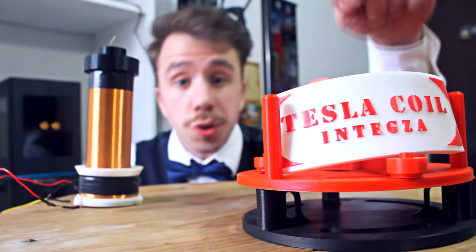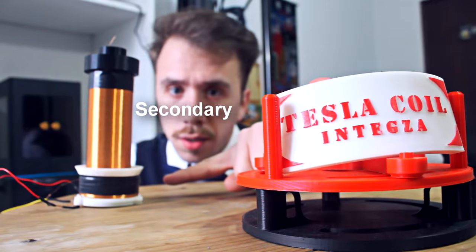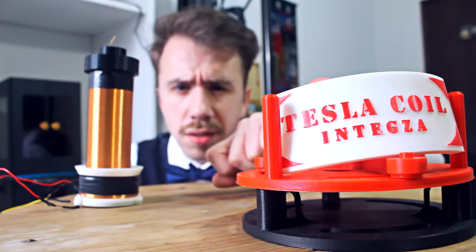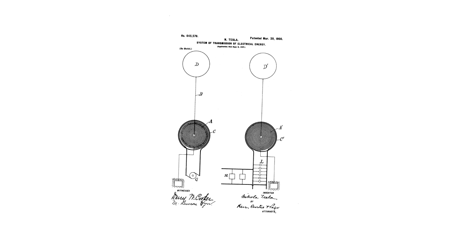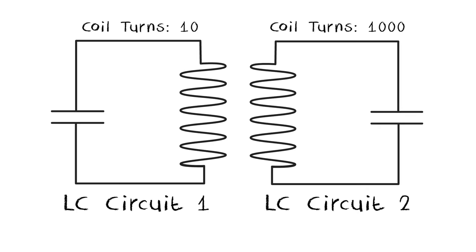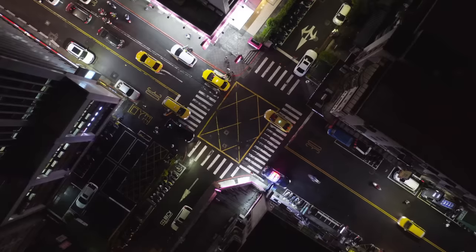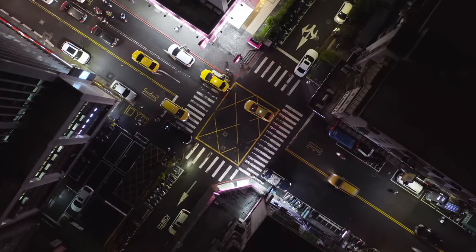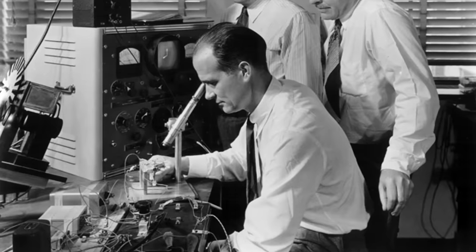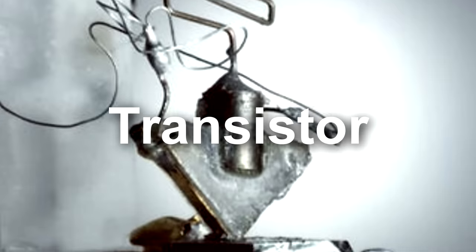So far I've printed all the structural parts and I have coiled both the primary and the secondary coils. Now I need some electronics. As we have seen in the beginning of the video, Tesla used the spark gap as a way to interrupt the current on his primary coil. This is an ingenious way of making the circuit oscillate, but nowadays there's an easier way of doing it, using a little invention that revolutionized technology forever, also known as the transistor.